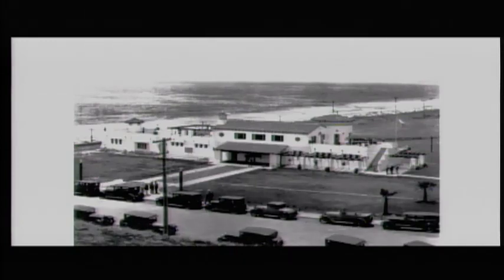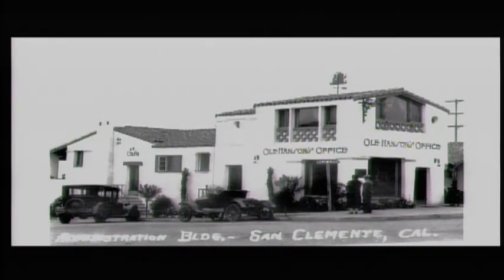Now, to me, if you really take notice of this building, which is the Beach Club, it's one of the most creative buildings I've ever seen. It's nautical. The detailing is so unusual. Let me see if I can get closer. Well, I'll come back to that in a minute.